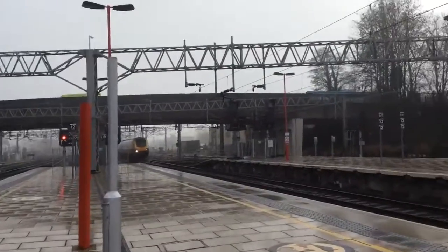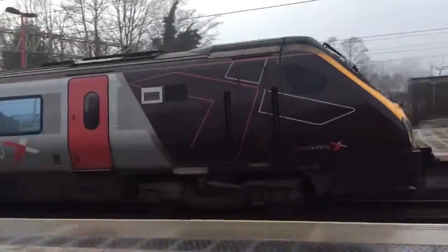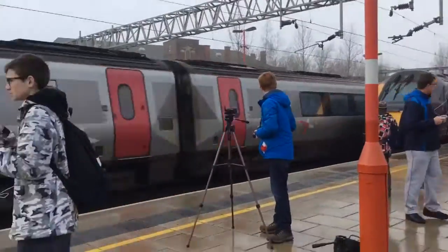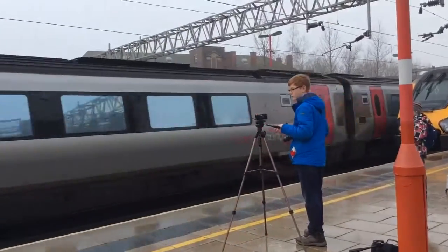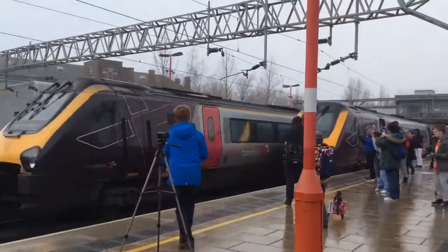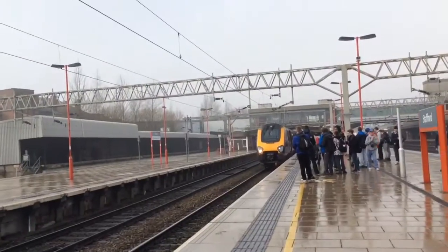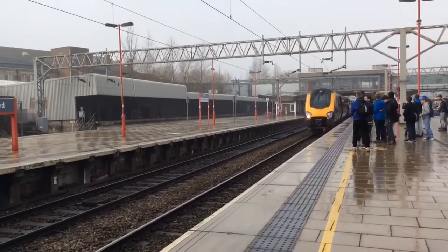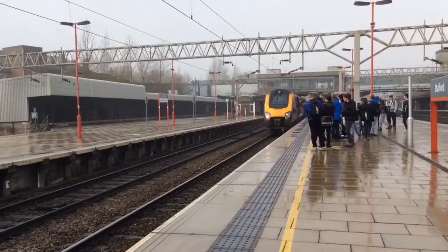Now about to arrive on platform 5 at Stafford, 221-127, which is for your 13:02 cross country service from Bristol Temple Meads to Manchester Piccadilly. 221-127 to Manchester Piccadilly. Now at platform number 4 at Stafford will be your 13:01 cross country service from Manchester Piccadilly to Exeter St David's.